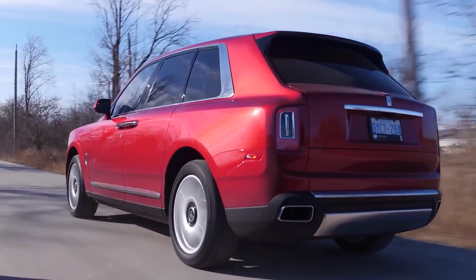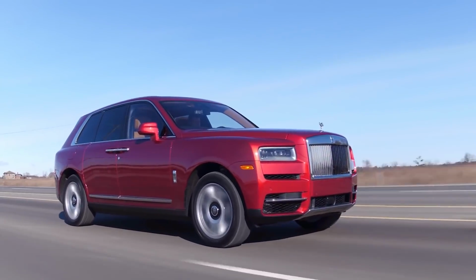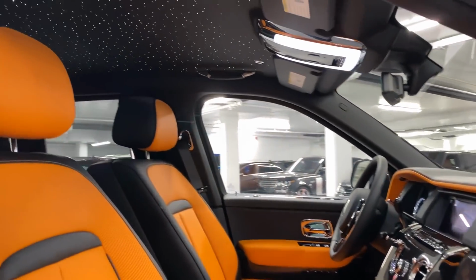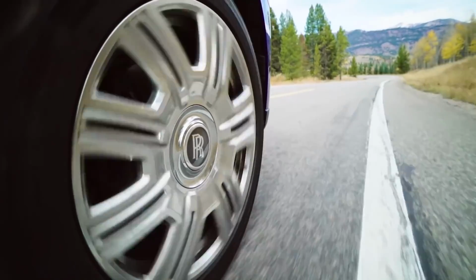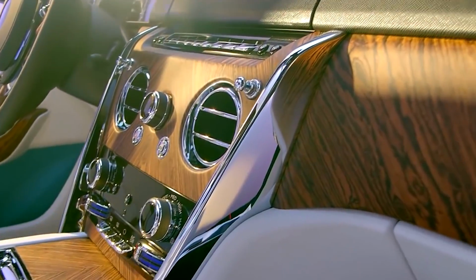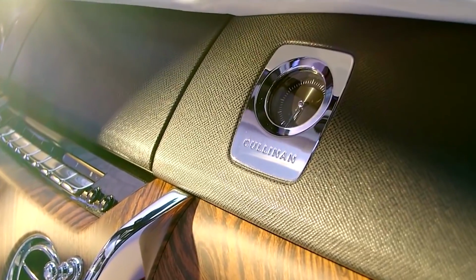On paper, the Cullinan sounds like it should be a loud and brutish beast. However, thanks to its namesake, that is of course not the case. Everything about the Cullinan is centered around comfort and style. The electronic self-leveling air suspension proactively adjusts to acceleration, steering cues, and the road ahead to give a magic carpet-like ride quality. The inside is absent of any road noise, and the interior detailing is as luxurious as they come.